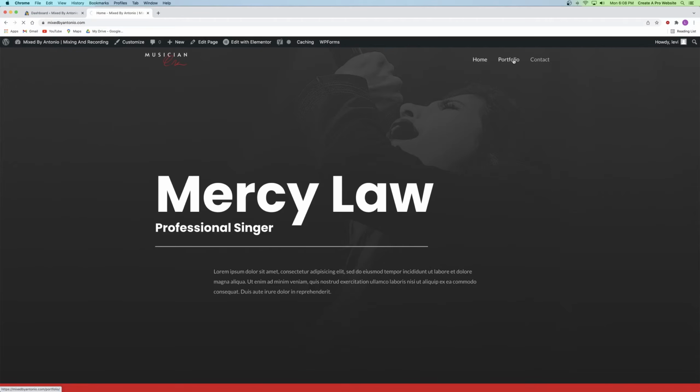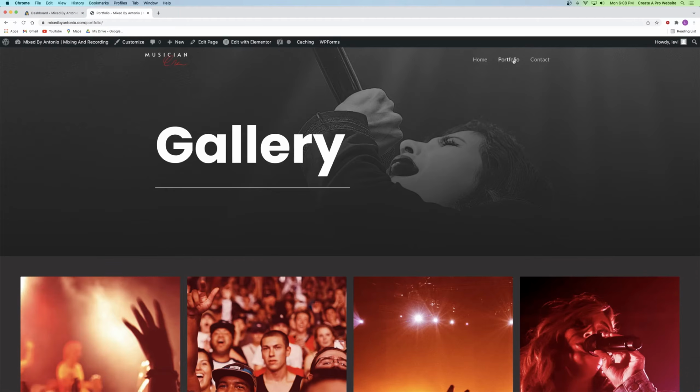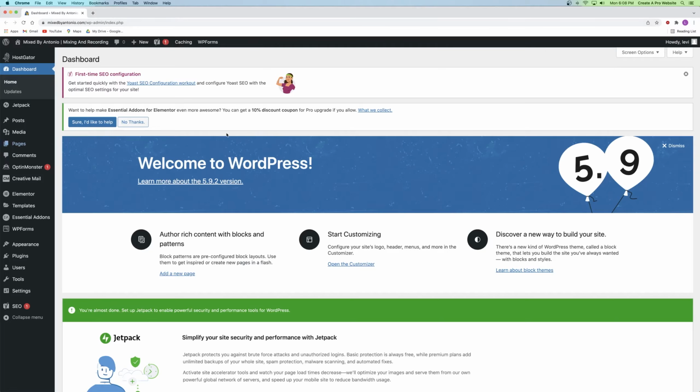And if we click on the portfolio page, we haven't actually edited anything on the page. We've just edited the title of the page. So this still says gallery, but we're going to go into Elementor and change this later. So I'm going to close out of this tab and go back to my dashboard.